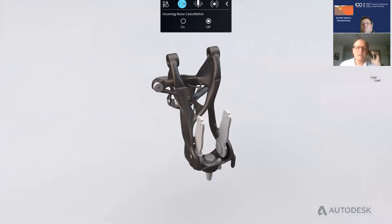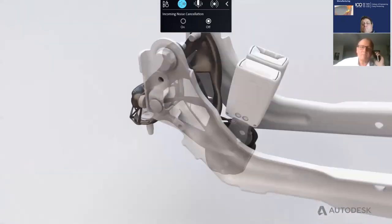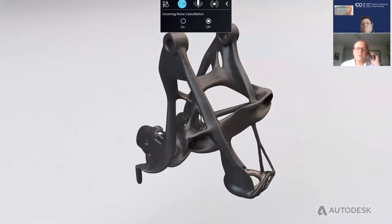So instead of having several parts that have been machined or bent, manufactured conventionally, you can have a part like this that still has the same strength, the same performance, but obviously has the major benefits of being a lot lighter.